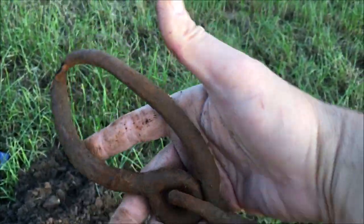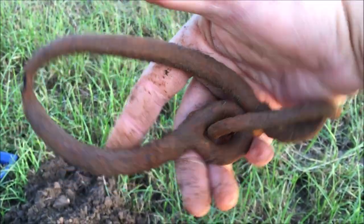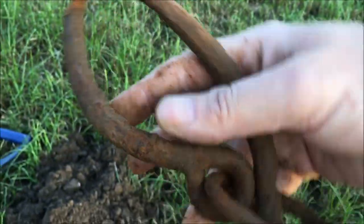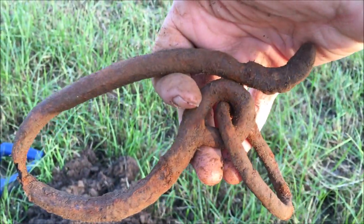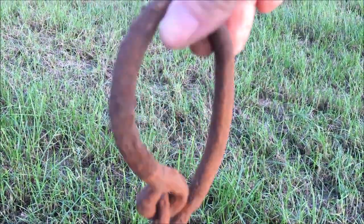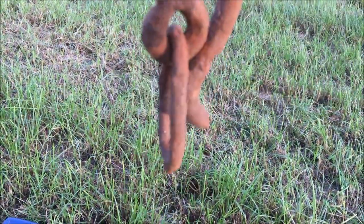I mean, I love finding bits like that. Clean up well and go to the garden. So there's another one for the garden. So we'll carry on and see what else we can lead away.